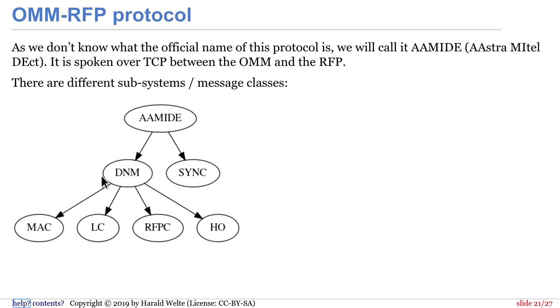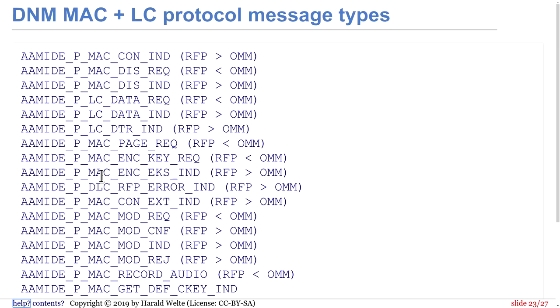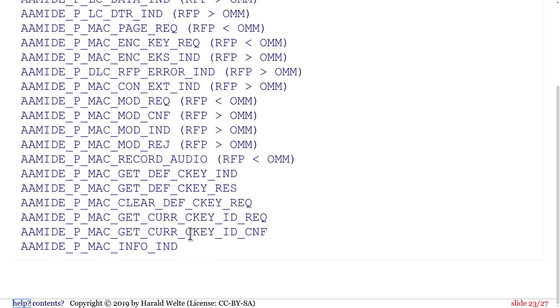And so this brings us to these protocol layer messages that we see here. The names are mostly recovered from looking at traces. If you enable the debug interface, like their VTY, you can enable tracing and so on, and then you can map things. So you see there is a connect indication, disconnect request, data indication, page request, encryption key request, and so on. Modify request, modify confirmation, all sound slightly similar, but slightly different at the same time.